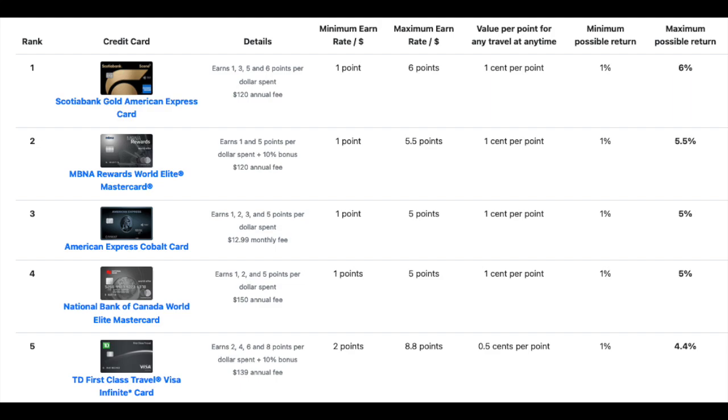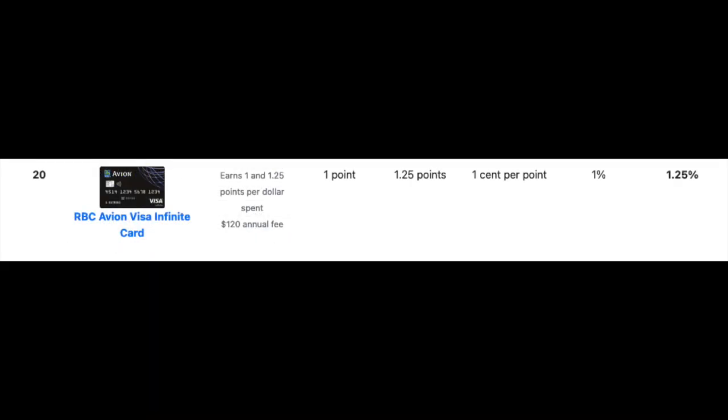Now you can go down the list, and some of the weaker cards here are RBC Avion because of their book any travel, and I'm going to make a highlight here. Book any travel like hotels, flights that aren't part of their reward chart, cruises and that. RBC gives you 1 cent per point here, so it's much better than the any travel anytime cashback redemption. But still, because the Avion Visa card only earns 1 point per dollar on all purchases, 1.25 on travel, it only gives you a maximum of 1.25% return. So 1 to 1.25. So honestly, it's in 20th spot again.